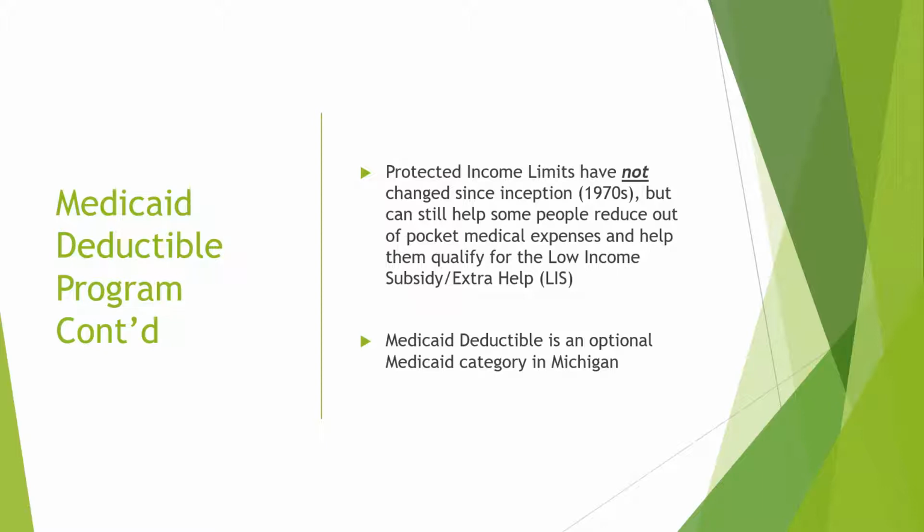The Medicaid Deductible program has had the same protected income limits since the program started in the 70s. Even though limits have not increased over time, the program is still able to help some beneficiaries reduce the out-of-pocket medical expenses and qualify them for LIS, the low-income subsidy, also known as extra help. The deductible program is an optional Medicaid category in Michigan.